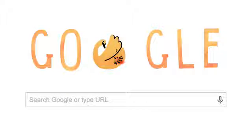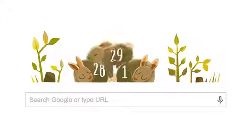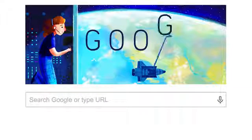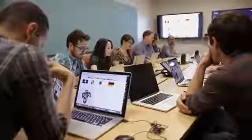My style is really kind of cute and fuzzy. She made doodles for leap year and Halloween and to celebrate astronaut Sally Ride. So when the Doodles team was together figuring out what to make for next year, they were reviewing ideas from teams around the world, and Olivia thought, well, what if we could make the doodle for Lotte with silhouette animation?